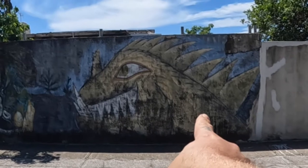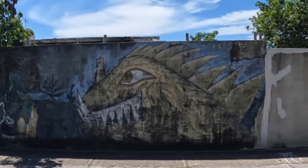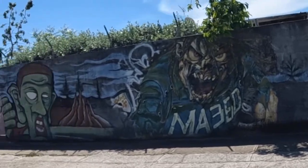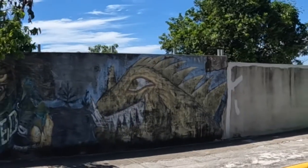Awesome. Look at the bloodthirsty iguana on the mural. Mm-hmm. And that's like Rasta Iguana Man. I don't know who that is, but that is definitely a killer iguana.